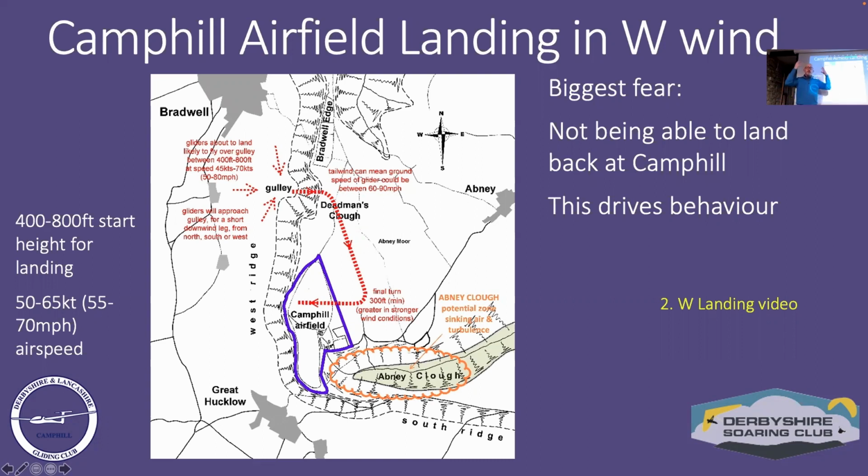So think training again. This is a really useful mechanism here. You run along the back wall, and if you're low, you turn in and land here. If you're high, you extend out and land across this way. So it's actually a very good way of training people how to vary their circuit to land in the right place. The consequence of that is that we end up coming in through what's known as Dead Man's Clough, and you guys I think call the gully, but that's the challenge, is that there's a potential area of conflict here.